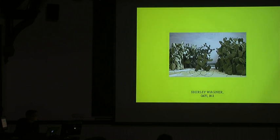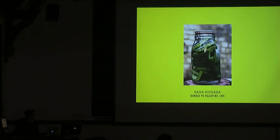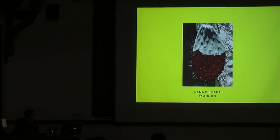So here's an Israeli artist using the cactus. She's based in New York, but she uses the cactus to represent the struggle. And then this is the Palestinian artist using it in the same way. So Rana uses cactus as a visual language. Cactus is like a language for me, and I seldom use it as a subject for drawing, but as a thing itself in three dimensions.